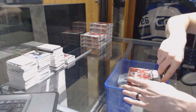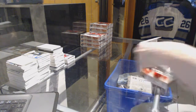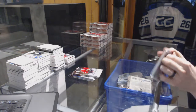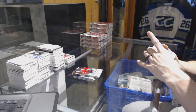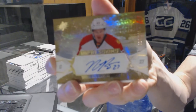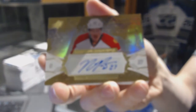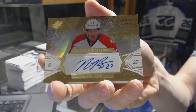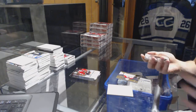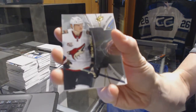All right, box two. We've got an Impressions autograph, number to 199 for the Florida Panthers, Nick Bjugstad. We've got a base rookie, number to 399 for the Arizona Coyotes, Christian Dvorak.